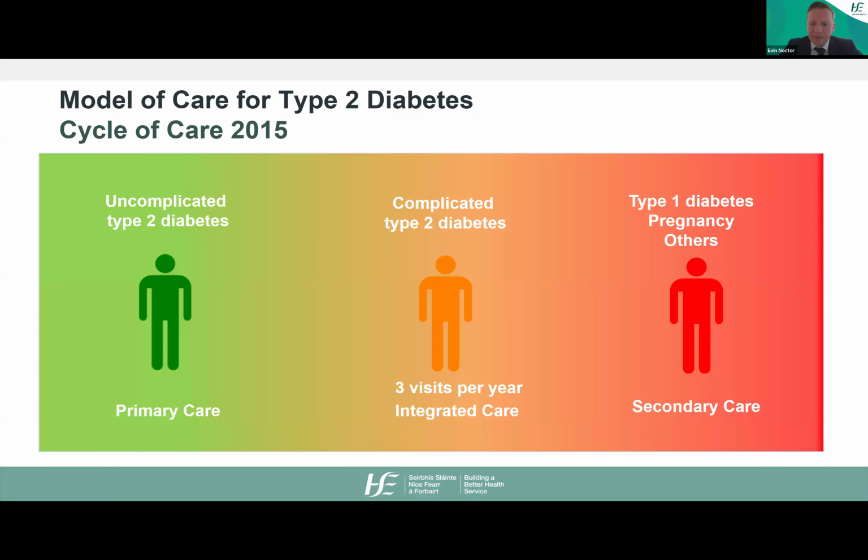One of the key things that changed in this model of care that I'd just like to focus on is that the model of care in 2015 set out a cycle of care for type 2 diabetes. So why was that important? Well, for the very first time, actually, that set out who should be looked after, where.